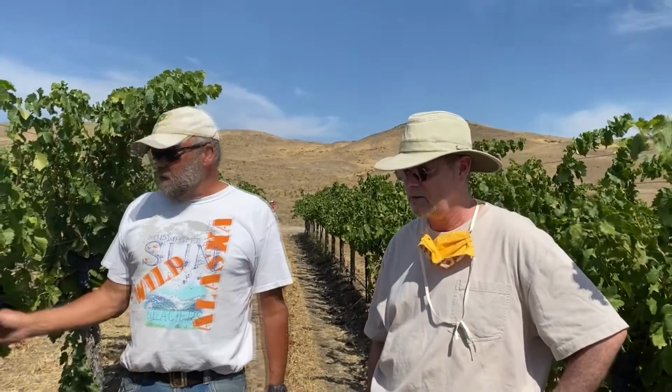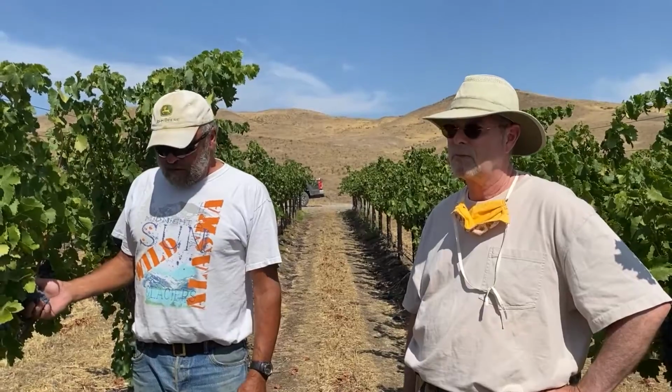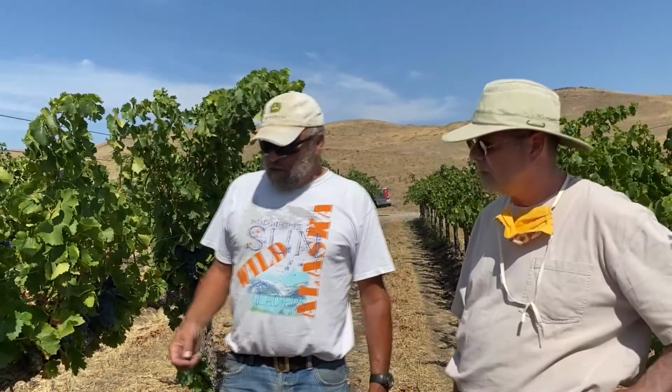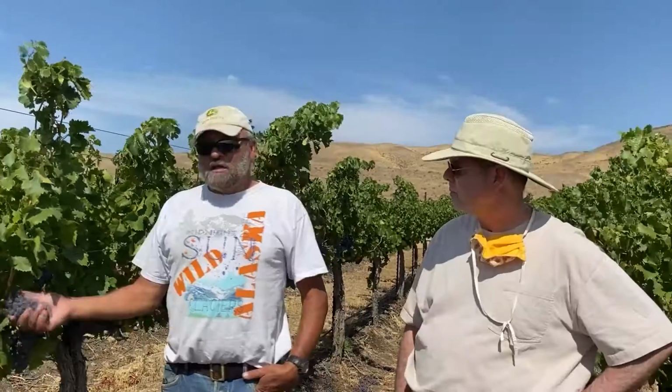Grenache is not the easiest one to grow. Does it want to put out too much vegetation or too much crop? No, it just wants to crop. It's a large cluster variety by nature, and so it requires some management to get it down to a manageable size. Plus, it's a finicky grape. They call it the bitch because it's hard to grow.